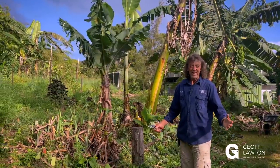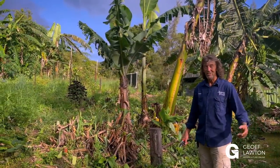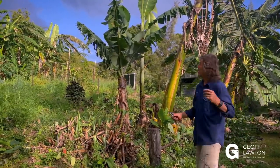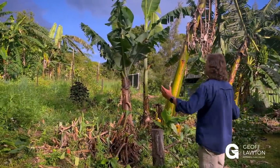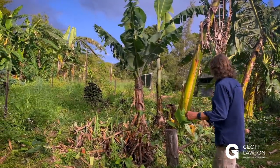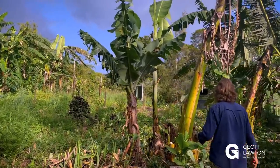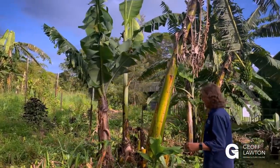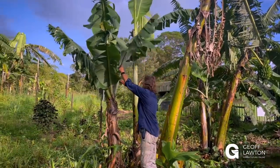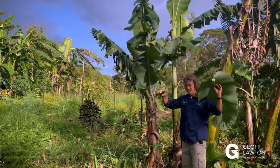Okay, now it's raining and the sun's out. They call this area the rainbow region for a good reason. We often have rain and sun at the same time, so somewhere there's a rainbow. We'll find it maybe in a minute. But bananas, we've done a big prune here and we're mulching a lot of our prunings, but also cows love banana leaves, so we can add banana leaves.